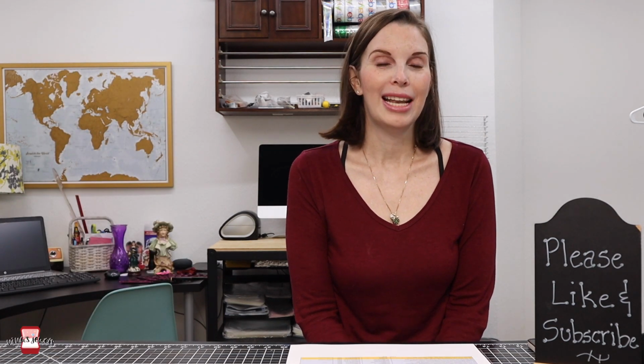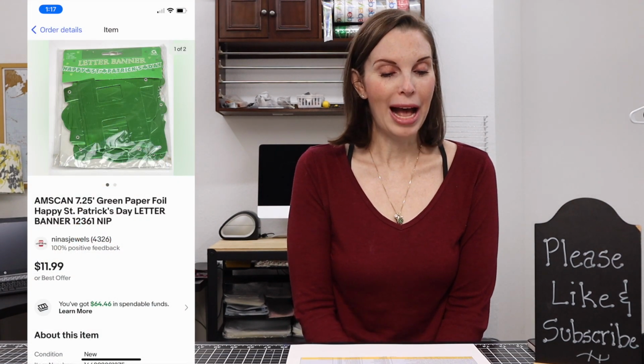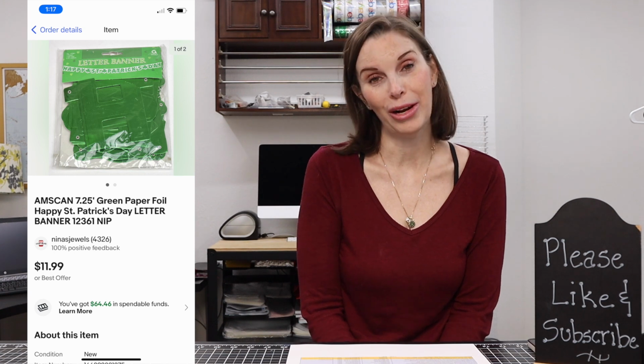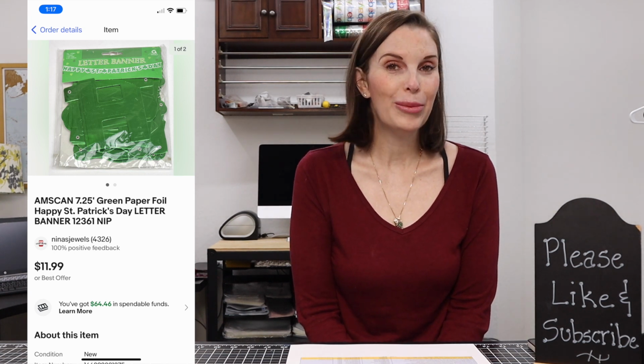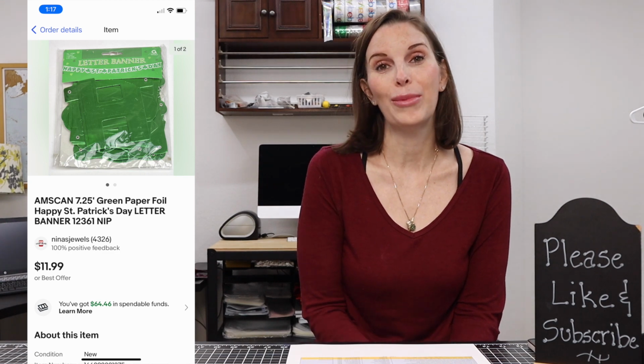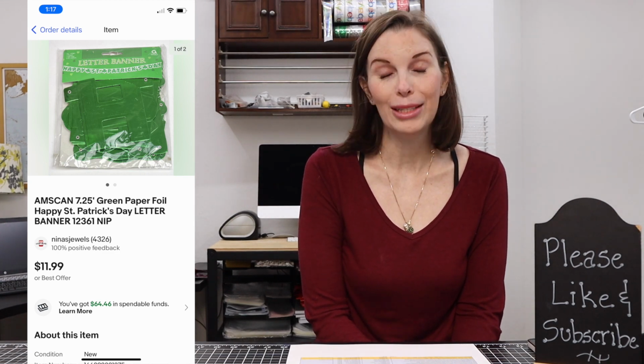Next up was an Amscan brand new in package green paper foil St. Patrick's Day letter banner. We got this in the Goodwill bins. We paid just 67 cents for it and it sold on offer to buyer for $9.58. We got positive feedback on that item.